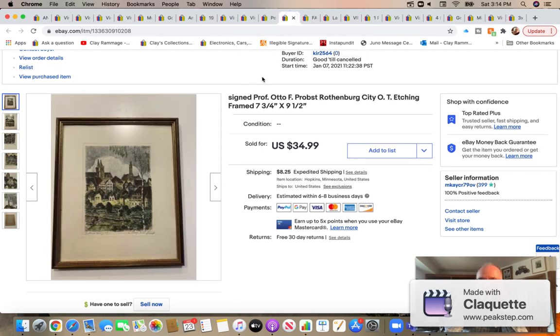This was another item I recently picked up at the bins. It's a Professor Otto F. Propp's Rothenburg City, which is a city in Germany. These are kind of touristy prints, hand colored in this case. And I always pick these up when I find them because they sell well. And I always list them at $34.99 when I list them on eBay. And many times I will get that, or I take an offer of like $30 or something. So considering I pay $1.50 for these prints framed, ready to go, it's great money. So, look for these and pick them up and resell them because for me, I've just had great luck with them. I sell almost every one I get.